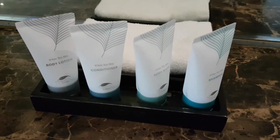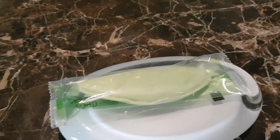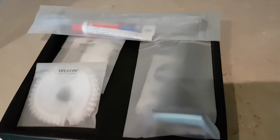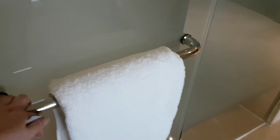So all of your products that you might need, I don't always use them. I usually use my own shampoo and things like that, and I try not to waste too much. Soap, this looks interesting. More water, just to keep you hydrated, and then your usual dental kits and different things there. Towels, big magnifying mirror, don't look in that too often. Hair dryer, which is always good because I've got long hair and it takes ages to dry, so I always look for that.